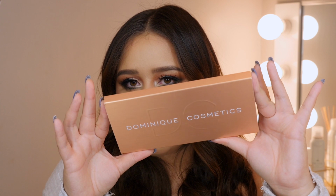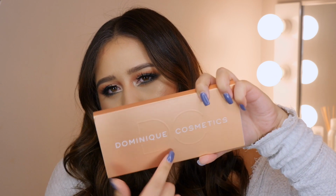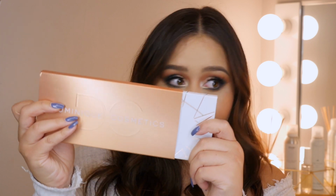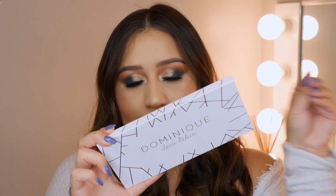So to begin with, we have this beautiful, I would say it's a coppery rose gold. It's more copper than rose gold. A sleeve that exposes the palette, which is a beautiful white palette with geometric lines, etc. And it says Dominique Cosmetics. I'm sure we've all seen it before. Just wanted to show you guys.